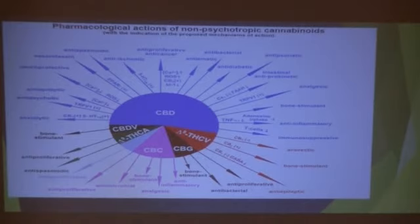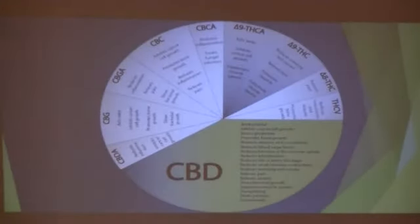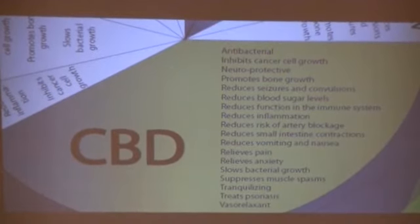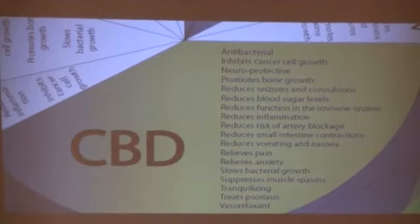And you can see here as well, even though we've got the CBDs, I'm going to go to this chart because it's a little brighter and I can see better. The CBDs here, huge aspect. Antibacterial, cancer cell growth, inhibits it. Neuroprotective, promotes bone growth, reduces seizures and convulsions. And this is why it's made its name here in Georgia with younger children as well. It reduces blood sugar level. This is how it's helping with diabetes.